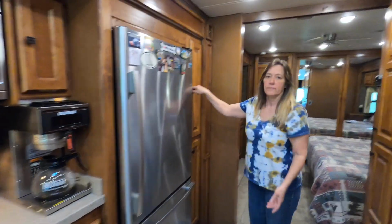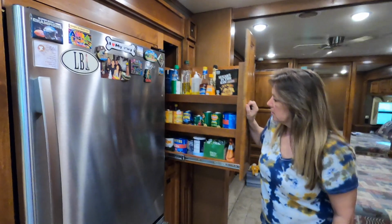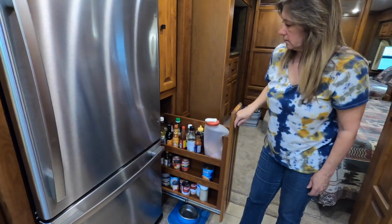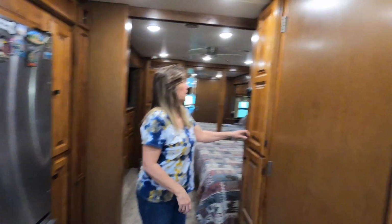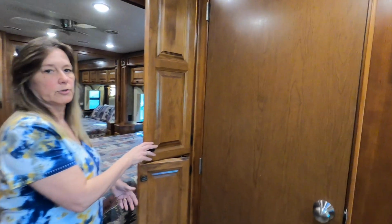Off to the right of that, we have tucked in pull-out pantries, which afford us a lot of room for our sauces, syrups, all that good stuff, canned goods. And over here we have 2 more pantries for food storage.